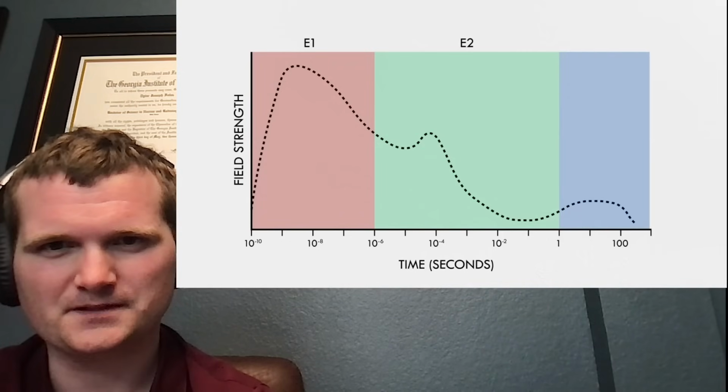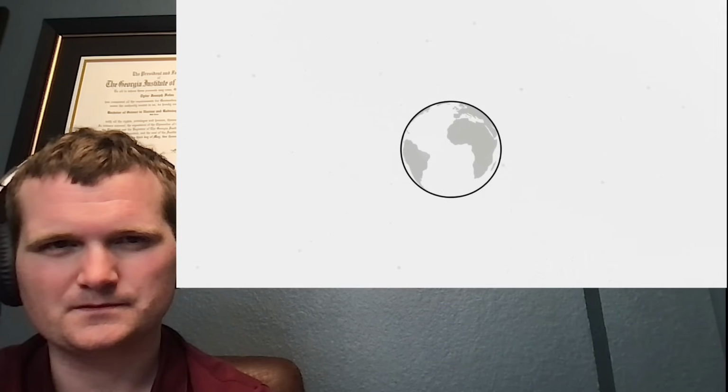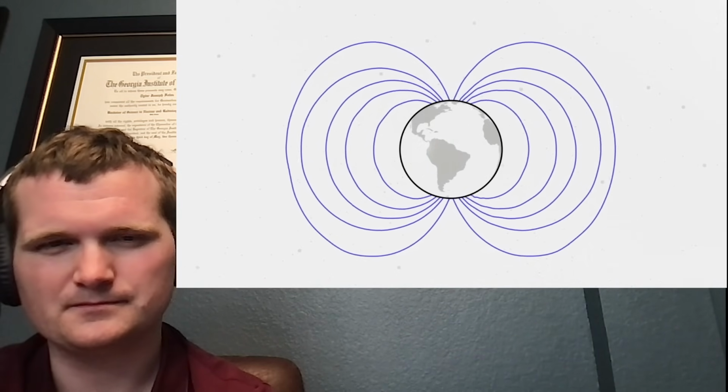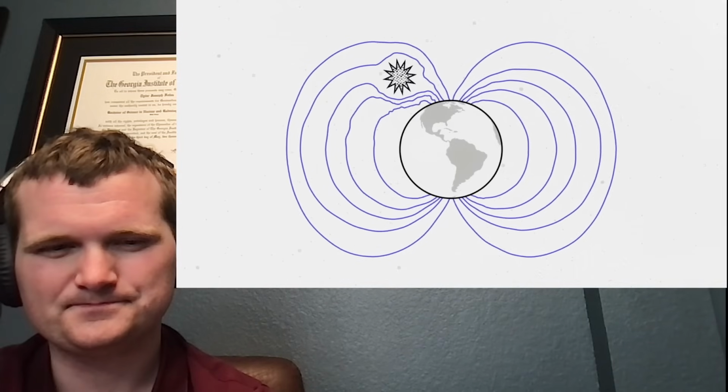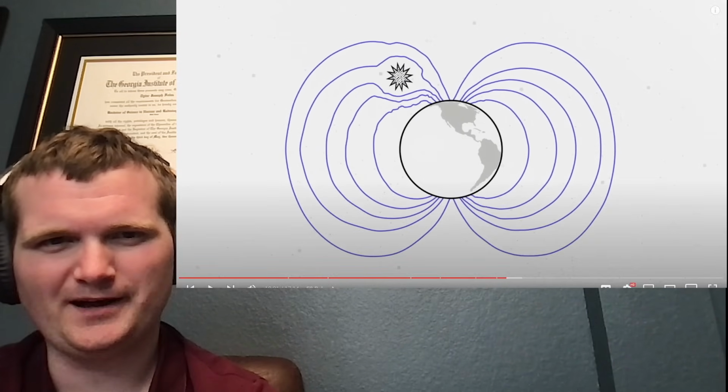The final component of an EMP, called E3, is again much different than the other two. It's really not even a pulse at all because it's generated in an entirely different way. When a nuclear detonation happens in the upper atmosphere, Earth's magnetic field is disturbed and distorted. And keep in mind the time frame here. Here we're getting into the order of seconds to minutes.